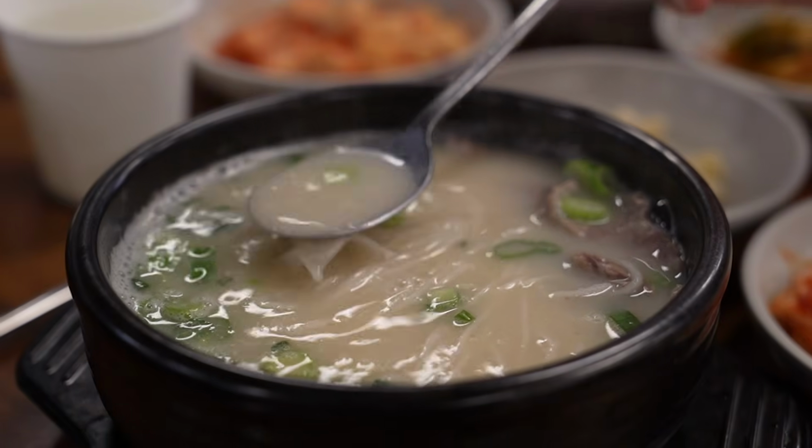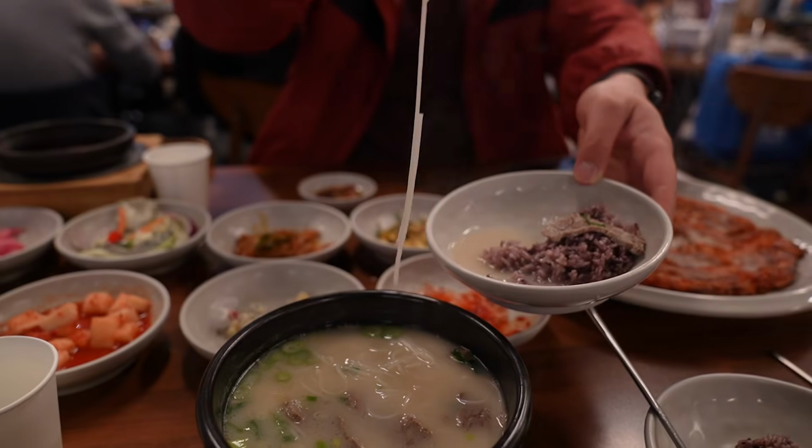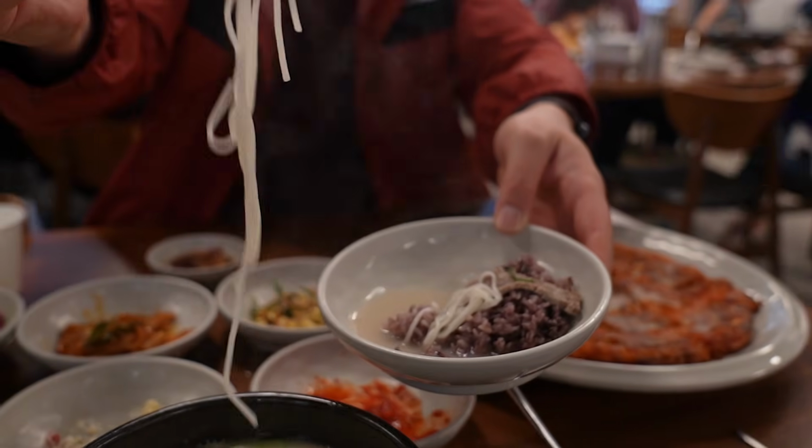I already know how good it is, but every single time I have that first sip, it's so rich and so nourishing. You've got some spring onions on top. There's some noodles in there as well, and then slices of beef. Firstly, it's perfect for this weather today.